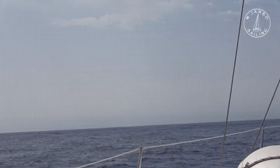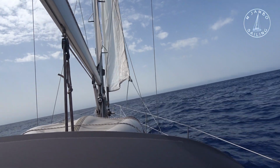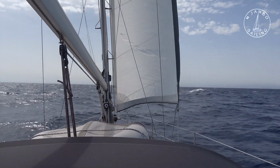At the horizon I can see the first breaking waves. There must be the wind. Yeah, now the wind is there. It hasn't taken much longer. It was from one moment to the other. 5 before up to 20 knots, but we will get more. Yeah, let's see.